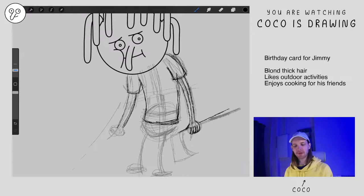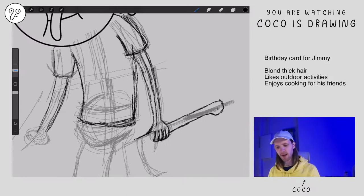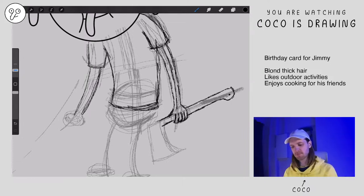Then we have the shaft here. Is that what it's called? Yeah, I think that's what it's called. I have a little butt there on an axe, so it doesn't fly away. There's a little hole there, so you can put a key. Put your key here. So the axe becomes kind of like a keychain. But we're not gonna do that. Let's leave it. Axe coming up here.